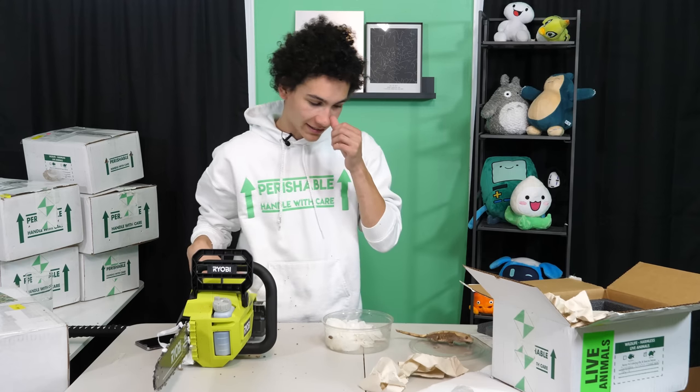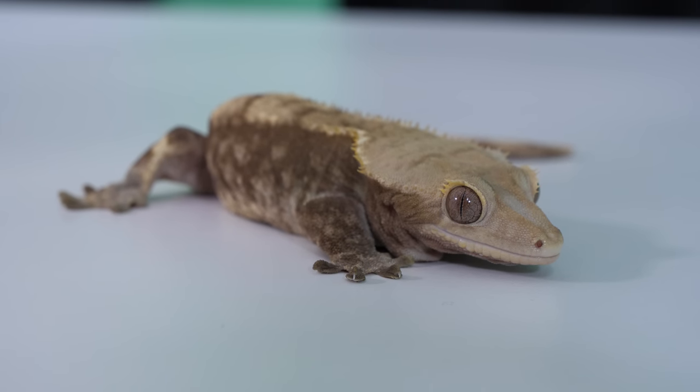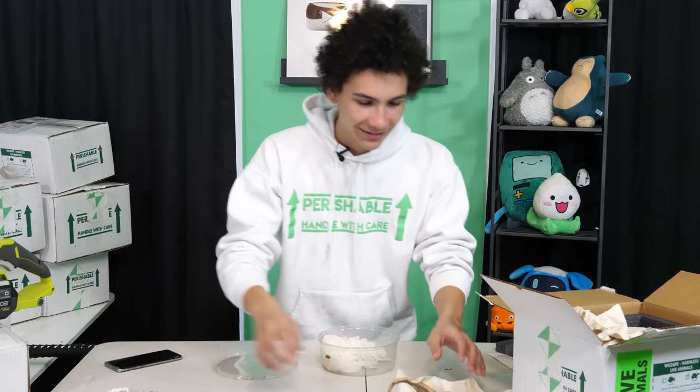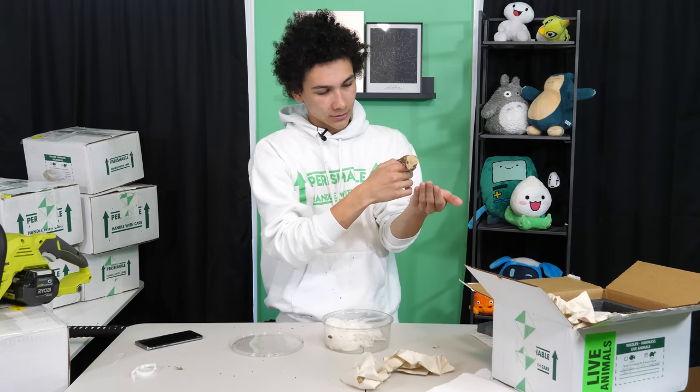That was a flaccid jump. He's like borderline overweight. He's just kind of chubby, but oh, come on, do a cool jump. Do a flip. Come on, do it for the camera.